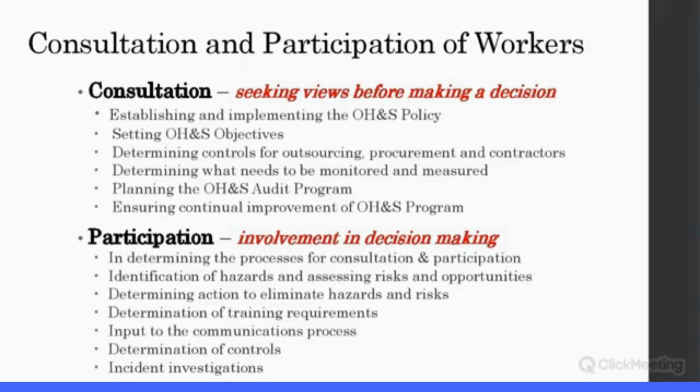Okay, so there's two terms here, consultation and participation. Consultation is where we seek the views of employees before we make a decision. Participation is where we involve the employees in the decision-making process. In both of these areas, you're going to need better documentation of how you do these things. And you'll hear me talk a lot about a safety committee. So hopefully you've got an established safety committee, because that is a requirement of the standard. And how you set it up is up to you.